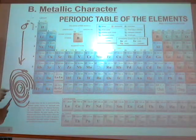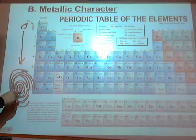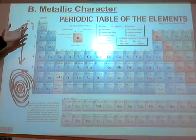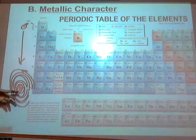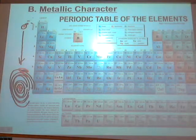Look at what's holding that guy in there? The positive charge in the nucleus. Here's your positive nucleus right there, right? He's right next to it. He only has one electron. He ain't giving it up. This guy down here, he's got lots of electrons really far away, okay? This outer shell electron, it'd be a little bit easier, I would think, to remove that guy, right?